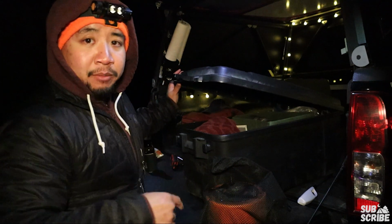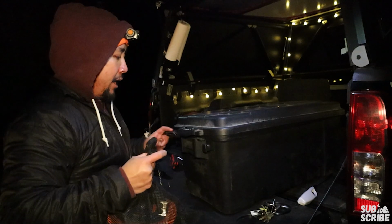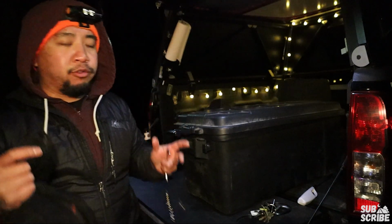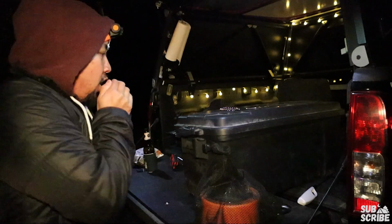Shout out to Dottie for letting me borrow this. The first reason why I really dig this heater is because it fit in my little tote here. So this is my truck tote that I kind of outfitted to be both my truck and camping tote. This is my minimalist setup right here.